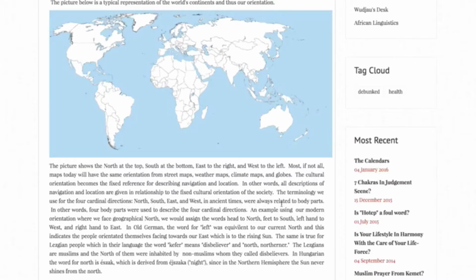The terminology we use for the four cardinal directions, north, south, east, and west, in ancient times was always related to body parts. In other words, four body parts were used to describe the four cardinal directions. An example using our modern orientation, where we face geographical north, we would assign the words head to north, feet to south, left hand to west, and right hand to east.